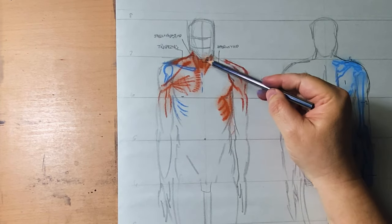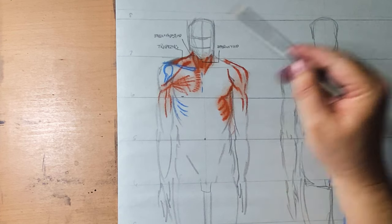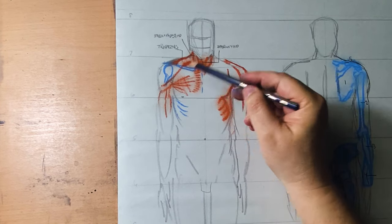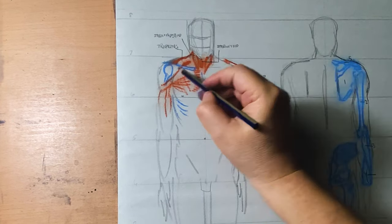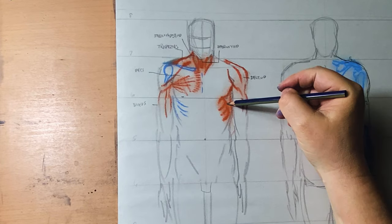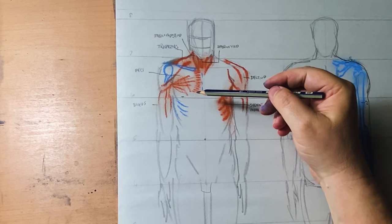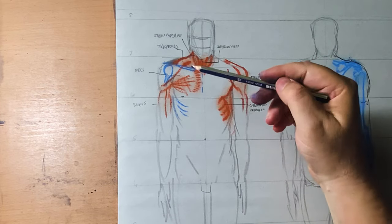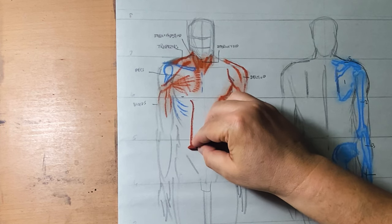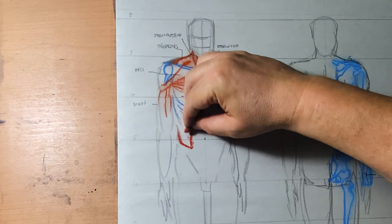So we've already established that. We've already established our deltoid, which is right here. We have our pecs, our biceps, our serratus magnus. Okay, now we're going into external oblique. And our external oblique right there, it's a big, huge mass of muscle right there.